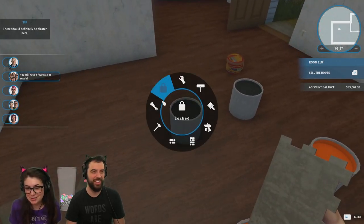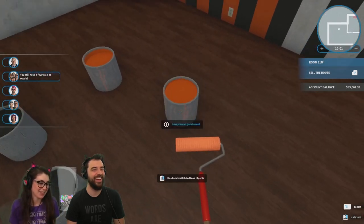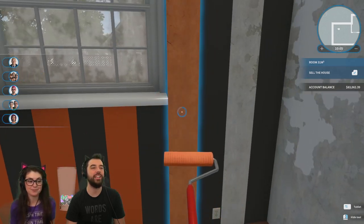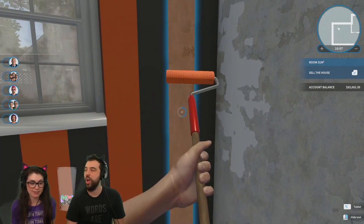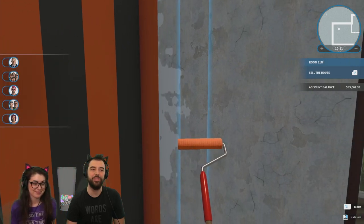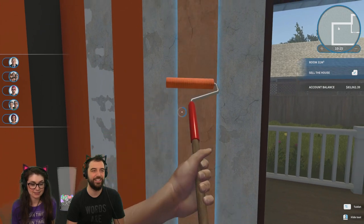Emerald Artist, thank you for the 200 bits. Emerald Artist says Beetlejuice room. More stripes. That would be like black and white stripes. It would be cool to do a black and white room. A black and white bathroom. Or, yeah, it could be any room. Could be a bathroom. Beetlejuice bathroom. Beetle bathroom. That'd be good.